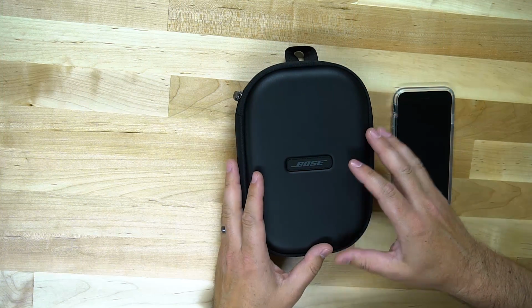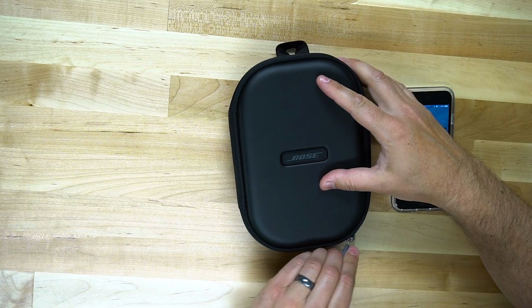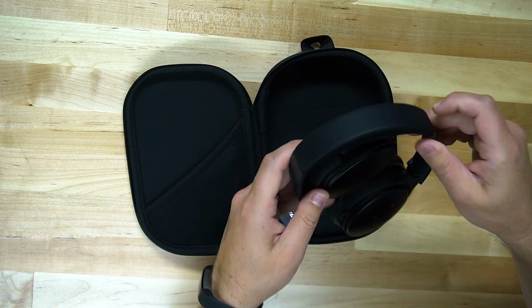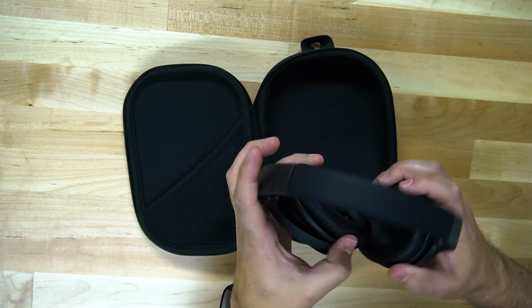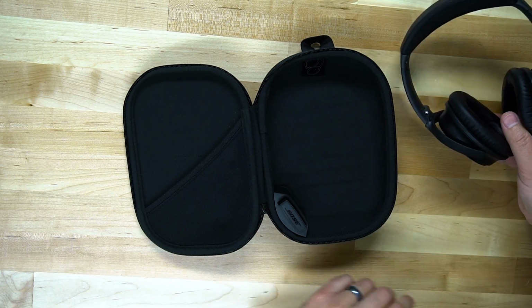So this headphone set comes in this nice case here. It's a good protective case and opens up just like this. And we have the beautiful headphones. Now these are super lightweight and comfortable. Let's talk about what comes in here.